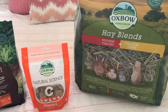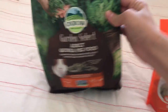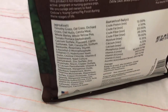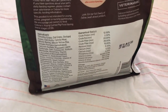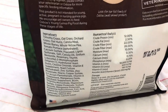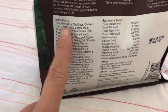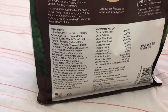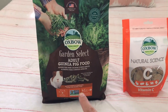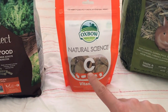They have really good reviews online, and if you read their ingredients, like for example on their pellets, just like you would do in dog food and cat food, you really should read it for small animals as well. You want to stay away from things like molasses and that sort of thing. So I went through their ingredients list and I was pretty pleased with everything that I saw. He always has a little bowl of pellets in his cage. He gets a little vitamin C treat every morning.